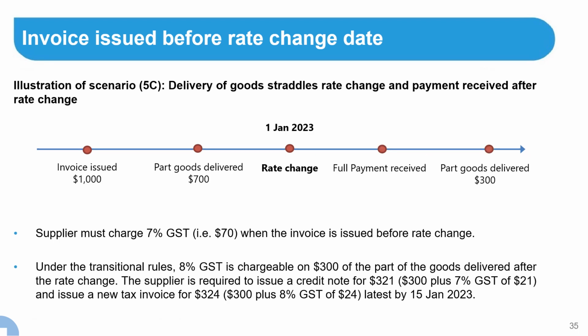Let's take a look at an example under scenario 5C, where the tax invoice is issued and part of the goods are delivered before the rate change date. The payment is received and the remaining part of the goods is delivered after the rate change date. Similarly, the supplier must charge 7% GST on the supply, that is $70, when he issues the tax invoice. As only part of the goods are delivered and payment is not received before the rate change date, the supplier has to make an adjustment to charge 8% GST on the part of the goods delivered after the GST rate change date.